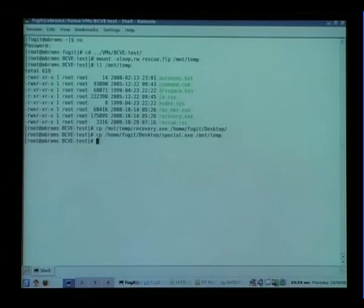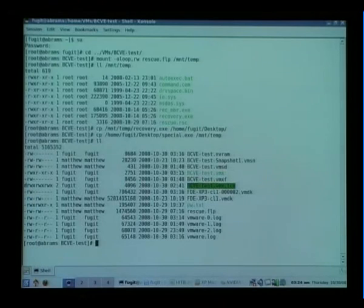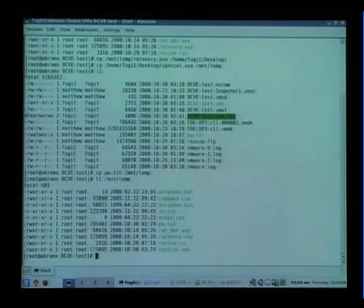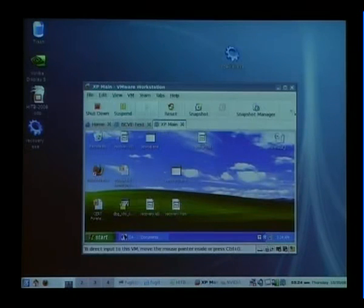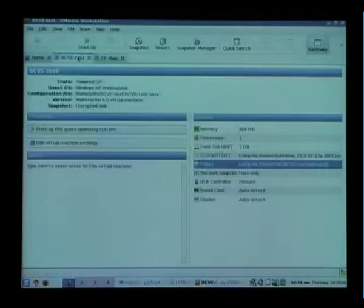All right, and then I should also have a password list set up here. I do, so I'll copy password text. All right, so let's just make sure we've got everything in our little floppy image that I mounted. Yep, we've got the password text there, and we've got special.exe. Right? So now we can unmount that. And let's go back into our VM environment and fire up the virtual machine based on that encrypted drive.